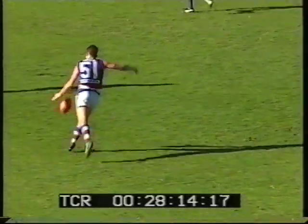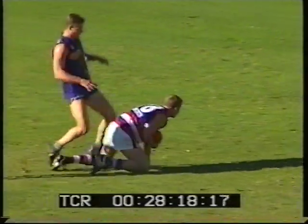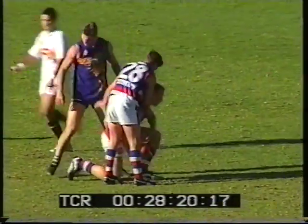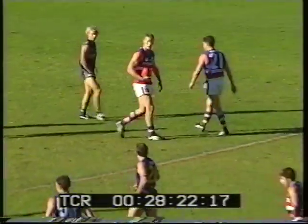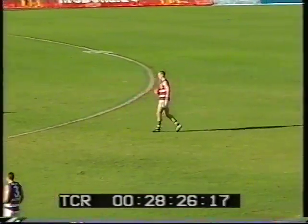And Daniel Healy, he has it a couple of kicks still from goal. He looks up for a lead from Kynan Ford. Lovely kick, lovely lead, lovely football Central District. Kynan Ford takes the diving mark, sliding mark on his knees, I should say. Directly in front, will kick from right on 50.